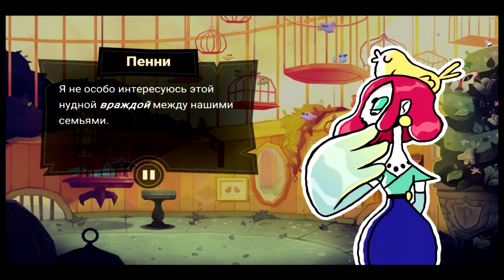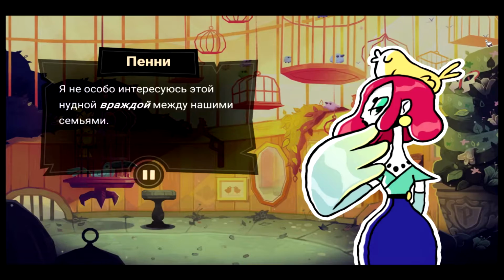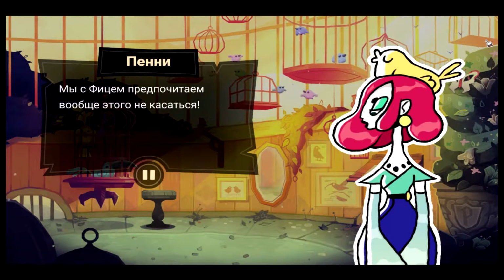I'm not especially interested in whatever tedious feuding goes on between our 2 families. Fitz and I find it much easier to stay out of it altogether.